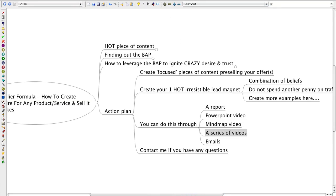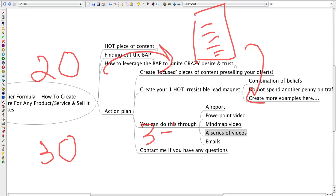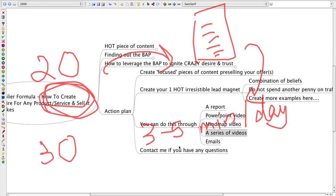Okay, so that's what I want you to create. I want you to create a piece of content, or pieces of content. And again, you don't have to create 20 pieces of content on day one to do this. You can literally make a commitment to yourself: for the next 30 days, I'm going to make a 3 to 5 minute video, one video per day, like this, and I'm going to master this strategy. Every day, I'm going to create this sort of video.